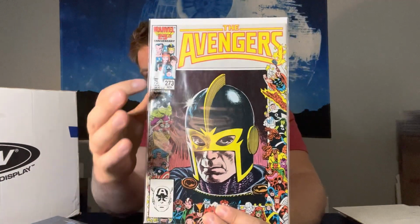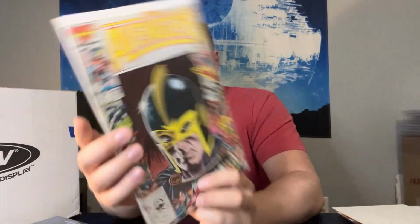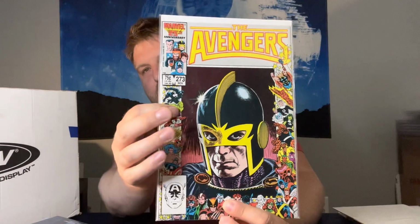Avengers 273. This is the 25th anniversary. I'll check my copy to see if this one is nicer, and then I might switch out. I'm trying to put together this whole run, so the whole 25th anniversary set.